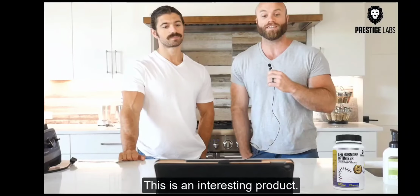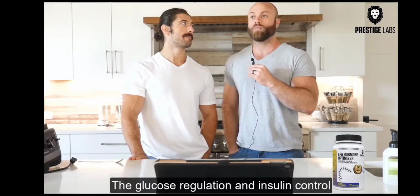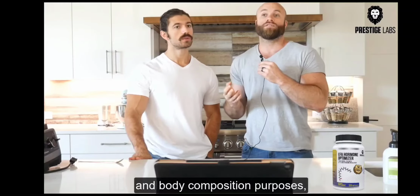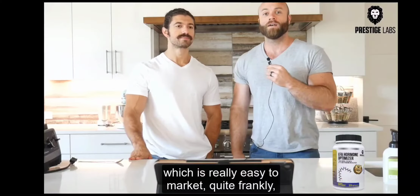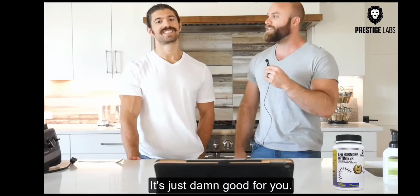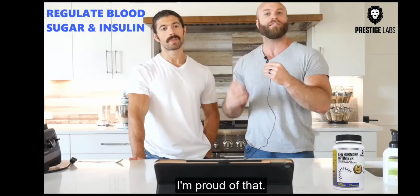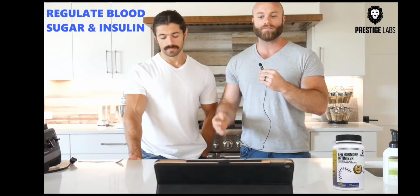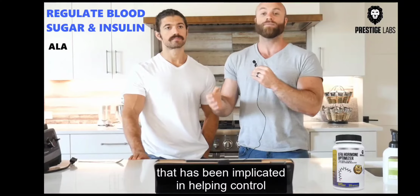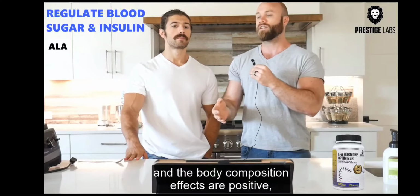This is an interesting product. The glucose regulation and insulin control is super important. Not really for fat loss and body composition purposes, which is really easy to market, quite frankly, but it's just damn good for you. It'll keep you alive longer. I'm proud of that. And ALA is one of those ingredients that has been implicated in helping control insulin and blood sugar, and the body composition effects are positive.